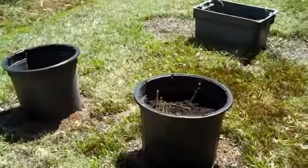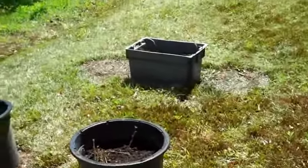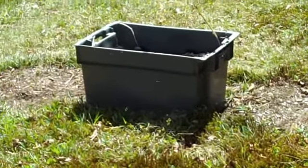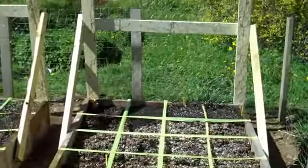I had enough potatoes to do my 2 round tubs, plus I used one of these plastic totes and put 5 in it. Well, time will tell. See what happens here. Well, that's another trellis installed.